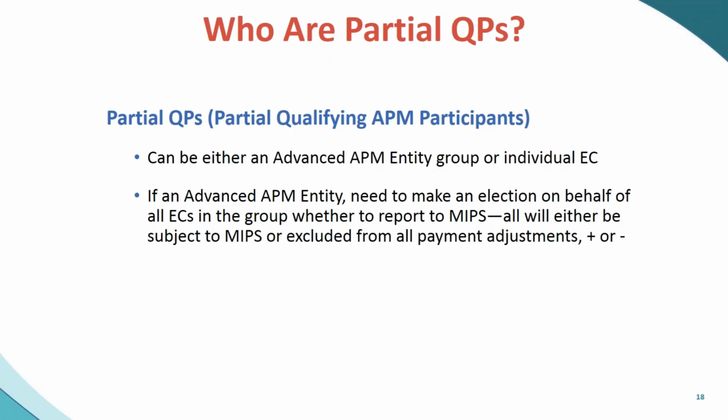On the other side, you're also an advanced APM member, but you don't meet the threshold either by claims or by patient numbers. You will not receive a penalty if you do nothing else, but you will not receive a bonus, or incentive, unless you actually file under the MIPS track. That's also not to say that the alternative payment model you're within may not have a separate incentive or penalty against those included payments.